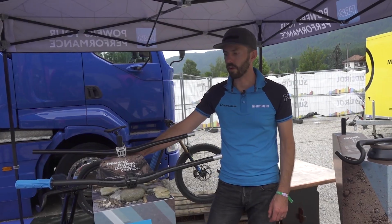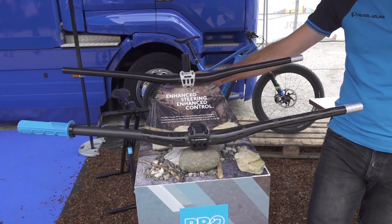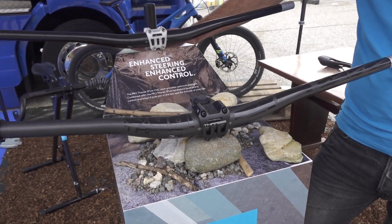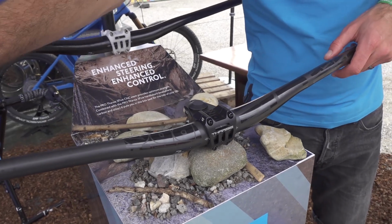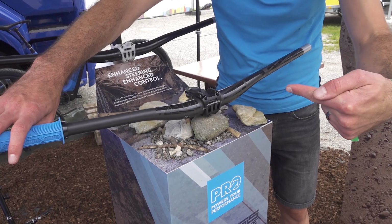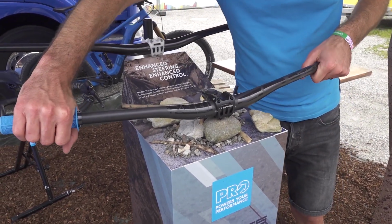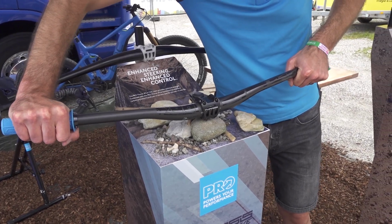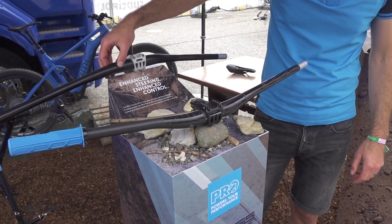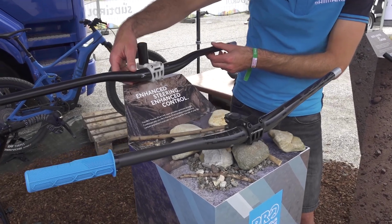And finally, let's take a look at the new Tarsis 3.5 handlebars from Pro. These handlebars have got a 35 millimeter clamping area, so they're much stiffer for mountain biking. But not only are they stiffer, they're also more compliant as well. The stiffness comes with forces in this direction, and the compliance or the flex comes in this direction. So it's much more comfortable on your hands when you're riding off-road. It also comes with the alloy version here as well.